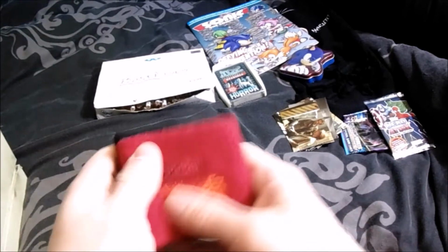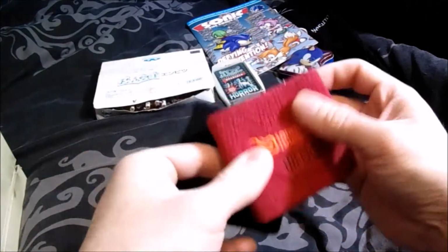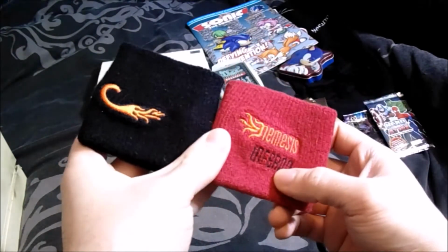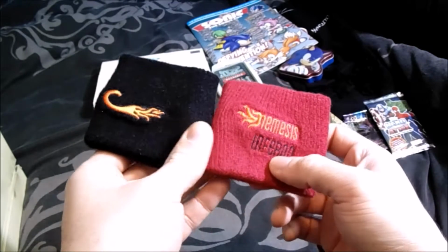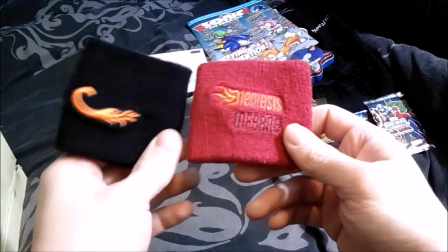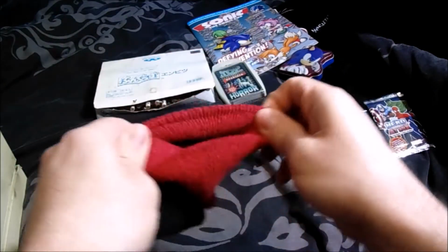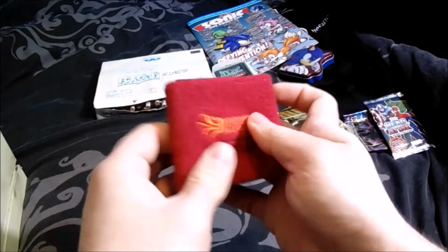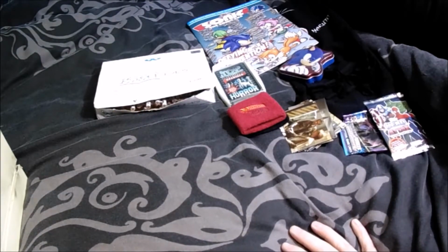What else we got here? Okay, these are quite old. I actually got these when I went with a friend to, I think it was Alton Towers or Thorpe Park, I can't remember now, one or two. It's a theme park, obviously, and I went on the ride Nemesis Inferno, which is an amazing roller coaster. And I bought these little wristbands with me, so yeah, I've had them for quite a few years. I think since 2006, I believe, so they're quite old, quite dusty.